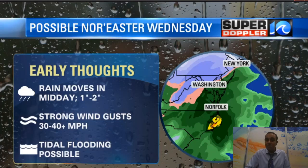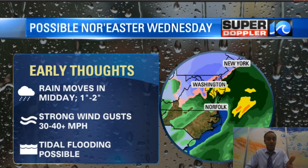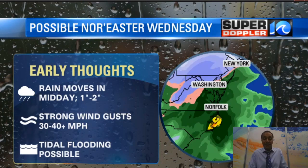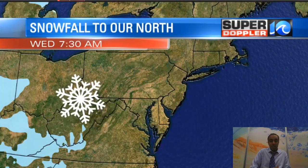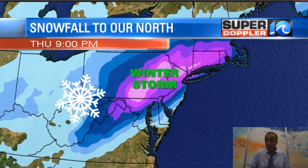But I'm still cautious about this because we have a storm system tomorrow that needs to move through before we can get a better idea on what the Wednesday one's going to be. Early thoughts, we could see rain, 1 to 2 inches, strong wind gusts, and also the potential for some tidal flooding if this thing gives us a lot of that northeast to northerly flow and really picks up that water level, increases that swell, so we could see some tidal flooding maybe going into Wednesday. We're going to have to watch for that.